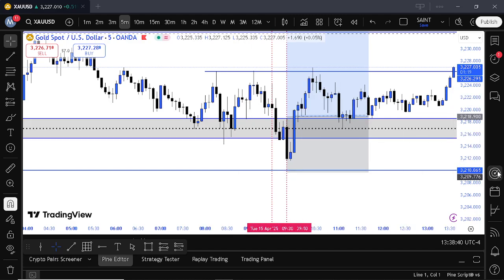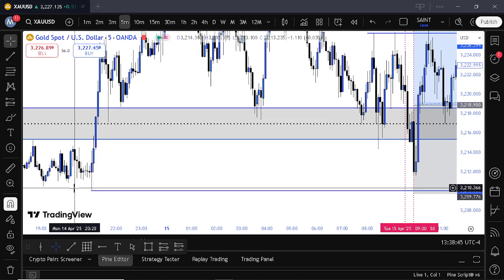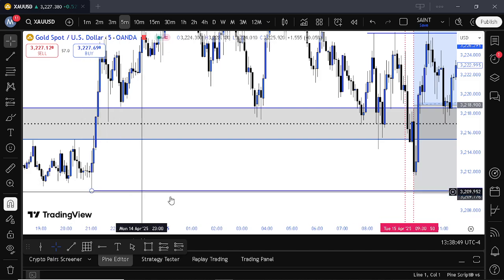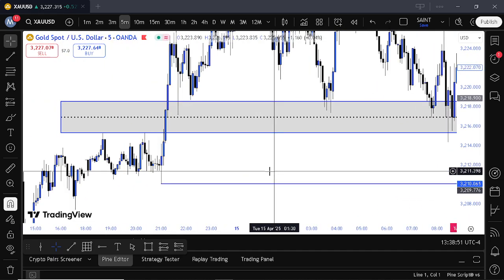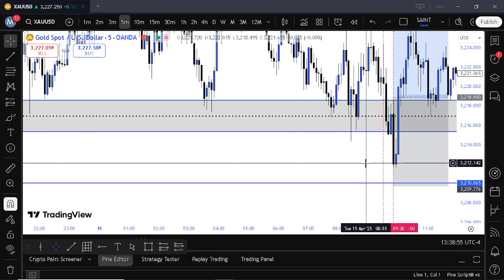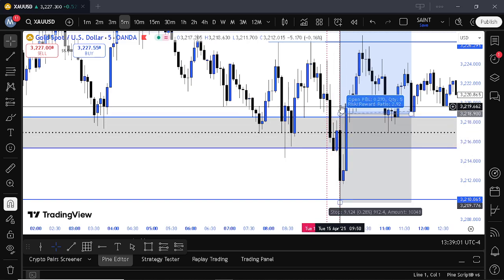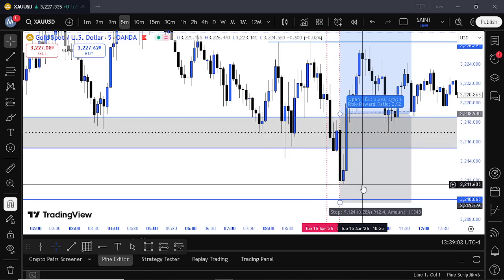So what I was looking for today was, honestly, I wanted these lows to get swept out before I entered, and I would have waited for a breaker structure after here. But I didn't think we were going to get the sweep of this low again, because it came down and I saw price broke structure right here. And this is where I entered my position once I saw that price broke structure right here after coming down.